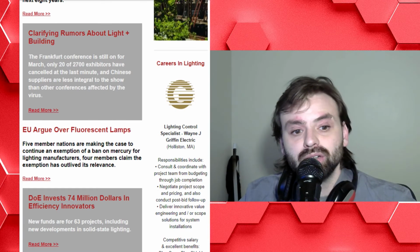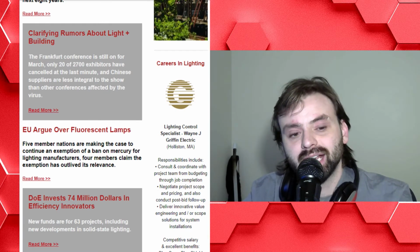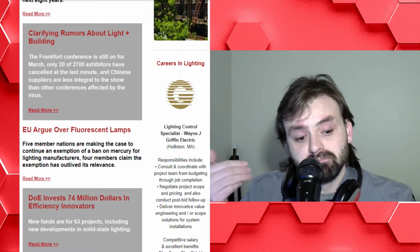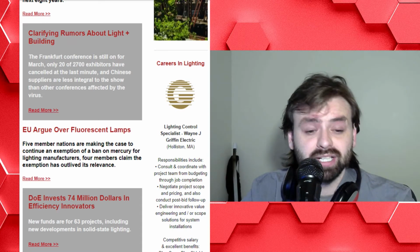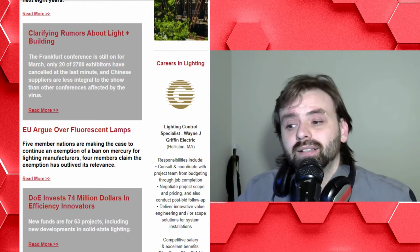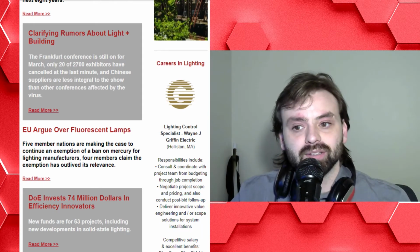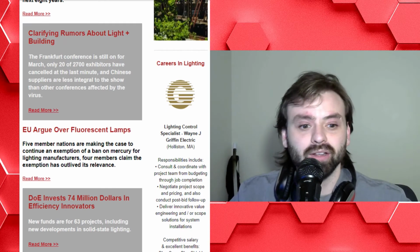The EU is in a bit of a deadlock over fluorescent lamps. We've got 5 member nations making the case that they shouldn't be exempted from a ban on mercury products now that there's LEDs, and 4 think we should keep doing it. Either way, whatever happens, those tubes are going to end up somewhere else. The tube makers of Hungary are going to find somewhere to sell them.